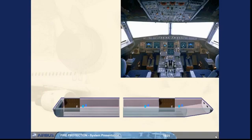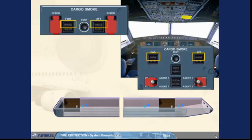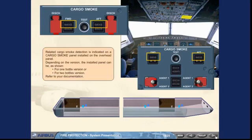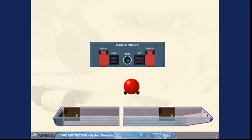Related cargo smoke detection is indicated on a cargo smoke panel installed on the overhead panel. Depending on the version, the installed panel can be, as shown, for one bottle version or for two bottles version. Refer to your documentation. The cargo smoke panel also has, for the one bottle version, two guarded discharge push buttons.